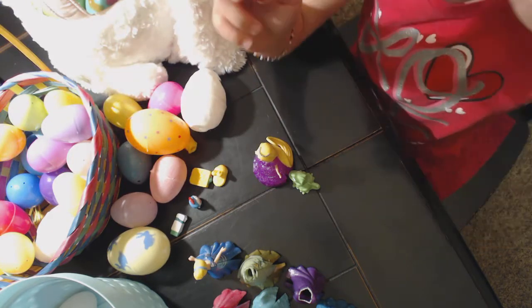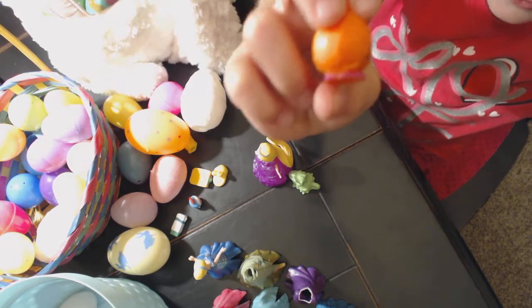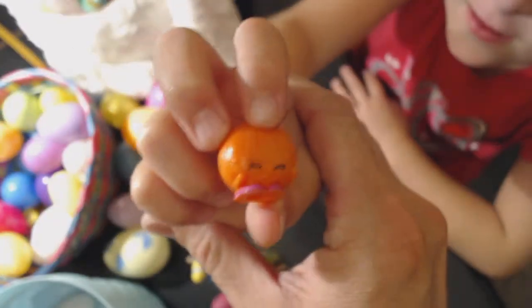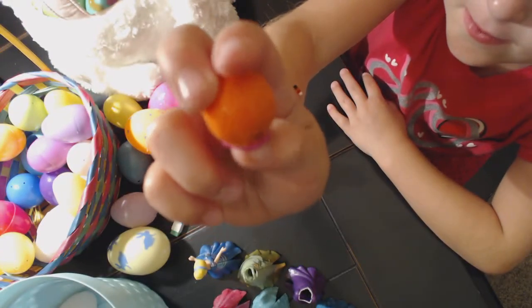Her name is Boohoo Onion. Hold it. You gotta hold it right under there. Right there, you go. Wow, there you go. Perfect.